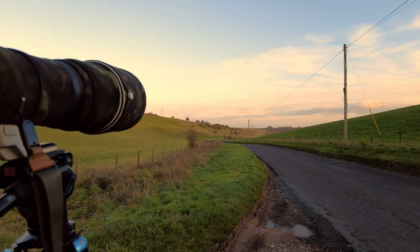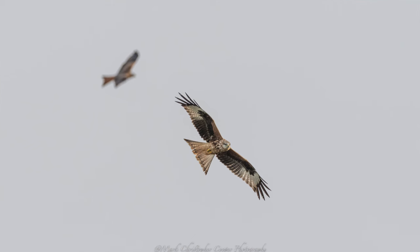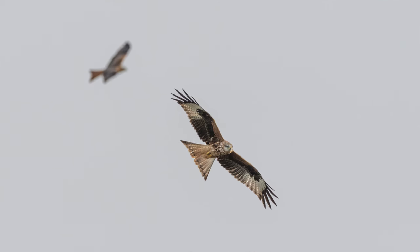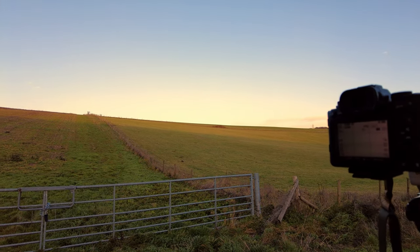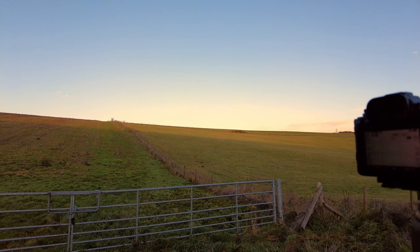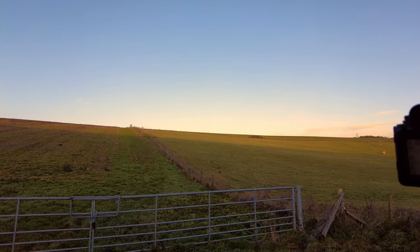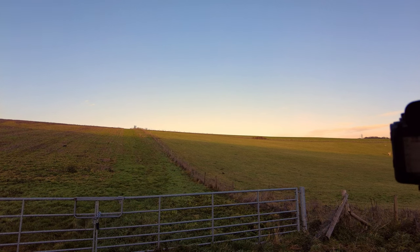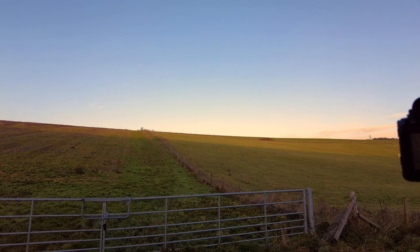Here last night, on my way home from Lenford Lakes, there were 9 red kites. I couldn't believe it, to actually get 9 red kites in this particular spot. And I'd already seen 4 or 5 in the Wiley Valley. So yeah, the red kite, a tremendous success story around here at the moment. It's been absolutely brilliant this year.